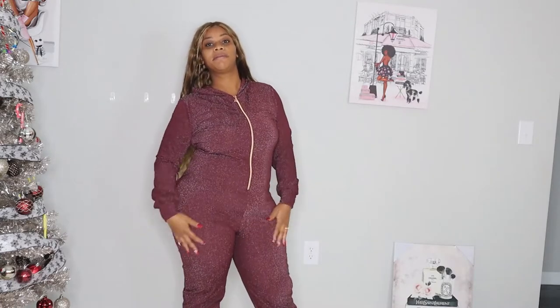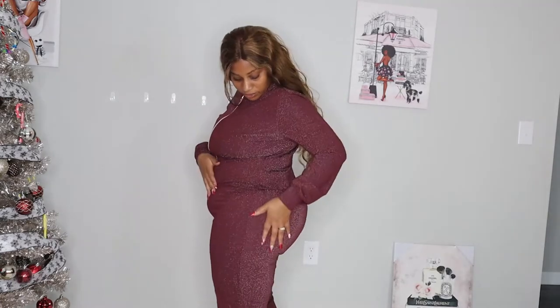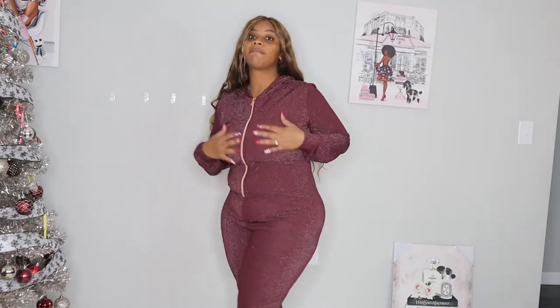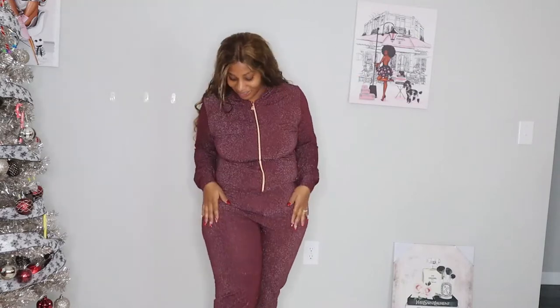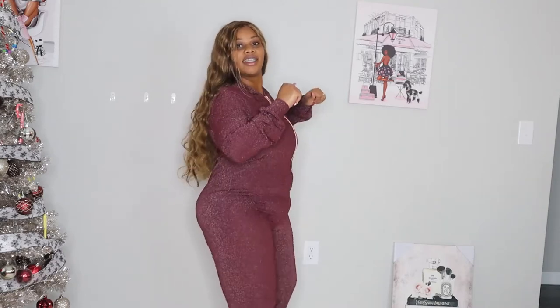I should order more than one. Now I'm gonna have to see about ordering me some more like this one. This one is really, really nice. I can say that this one is it. This is what you're looking for. This is the fitted one that I was looking for, cause yes, this is nice though. I ain't even gonna lie, this is really, really nice.